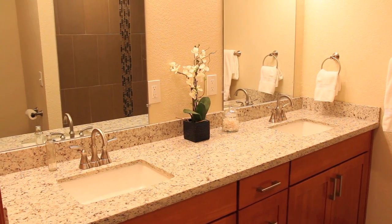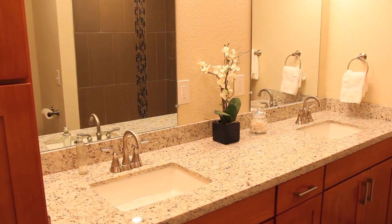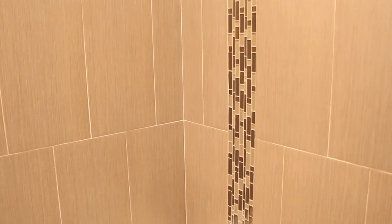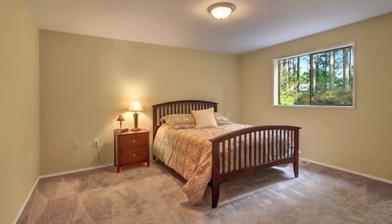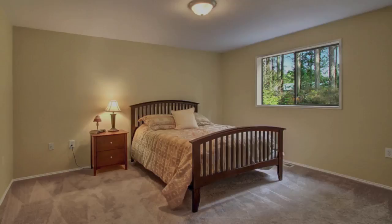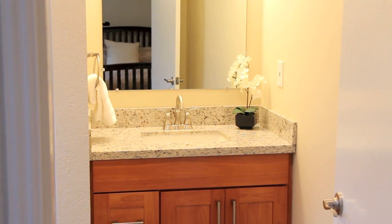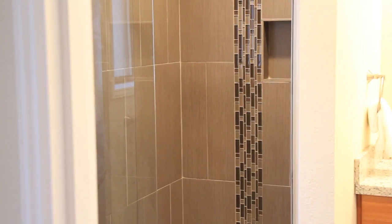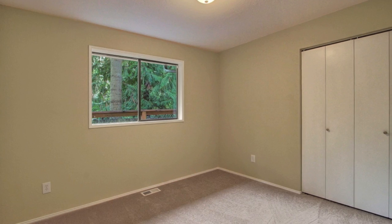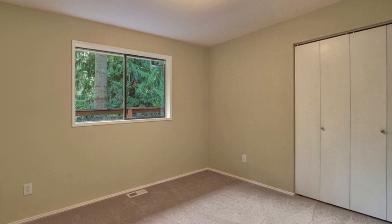The bathrooms have been updated with granite slab countertops, new cabinets, and new shower. The master bedroom also features a master bathroom off of it with new granite slab countertops, cabinets, and a new shower. There are also 2 additional bedrooms.